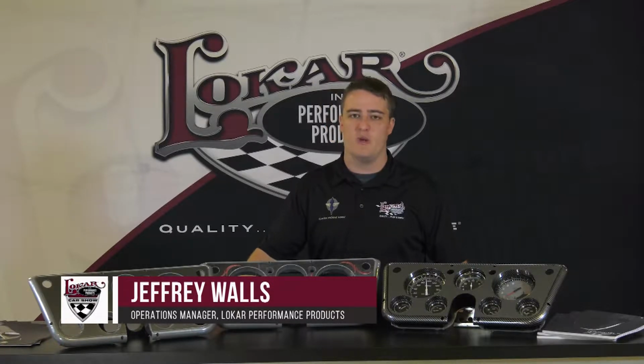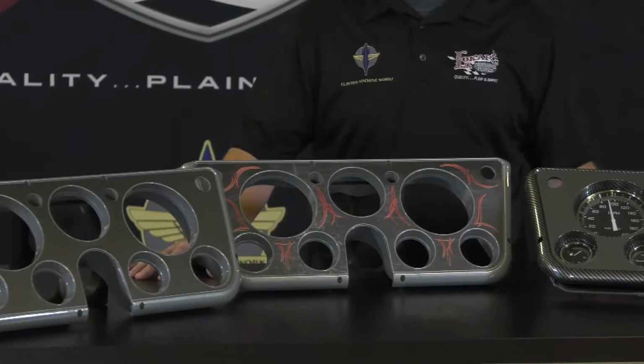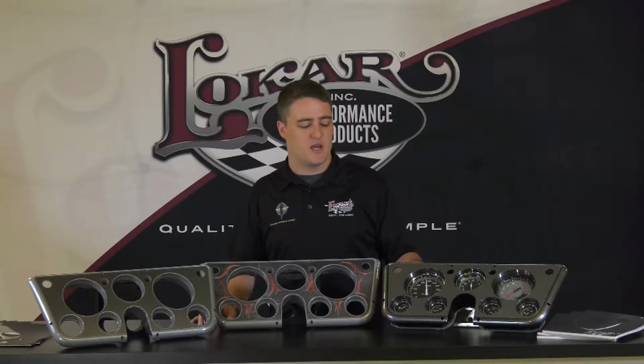I'm here today to share with you one of Lokar's recently acquired brands, Clayton Machine Works. We offer a wide variety of products for your muscle cars and later model trucks. For example, we offer a 67-72 C10 truck bezel. These bezels come fitting your factory gauges or any aftermarket gauges, and you can replace that wood grain finish you currently have in that old truck.